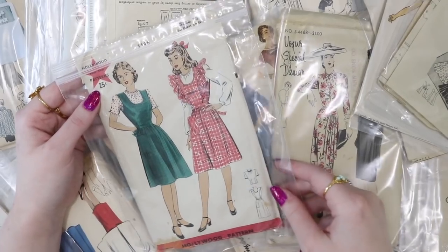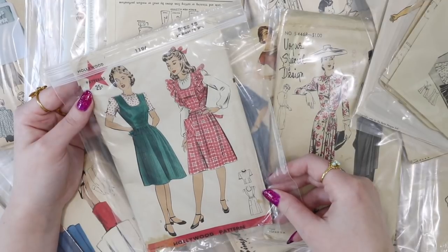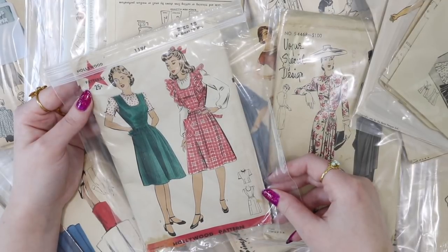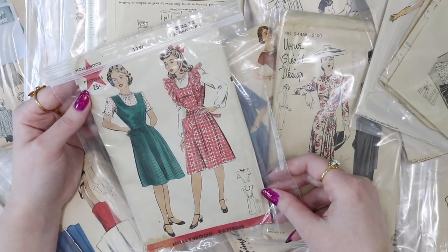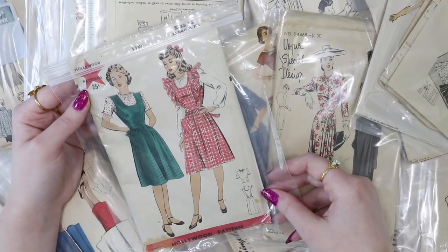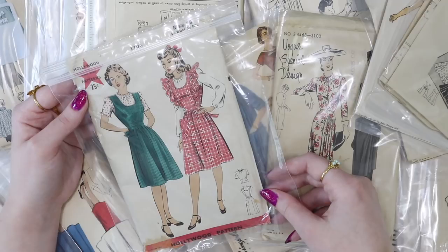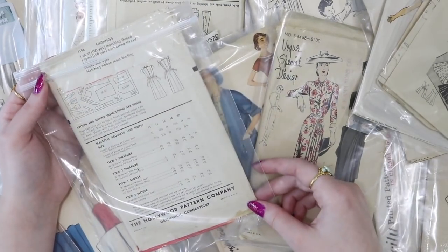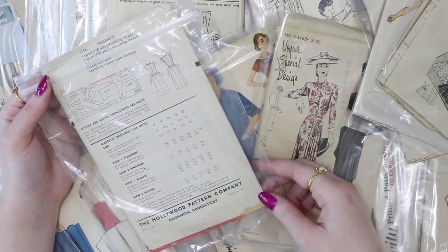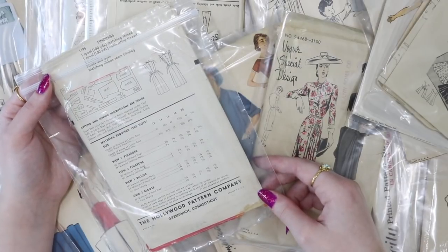Anyway, let's just get started with what's on top here, which is a darling Hollywood pattern. I can already tell you that I'm keeping this one because it's in a size 18, so it's for a 36-inch bust and 39-inch hips, which are pretty darn close to my measurements, and I love this design. It's sort of a pinafore apron dress that has optional ruffles over the shoulder, and then there's a blouse that goes underneath it that you can make with long or short sleeves, and has a gathered neckline with binding across it instead of a collar, so that should be really easy and really fun to make, and Hollywood patterns are my favorite patterns. So that is a good way to start this video off, and a good addition to my personal stash.